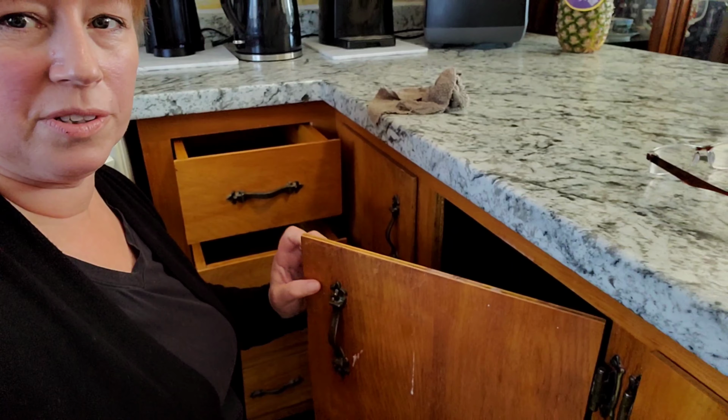Have you guys started your spring cleaning yet? I know it's early to start spring cleaning, but I've been thinking a lot about my vegetable garden. I was thinking that if I do most of my spring cleaning now, when the time comes for me to start planting my vegetable seeds, I won't have to worry so much about cleaning. I can really spend a lot of time focusing on the garden.